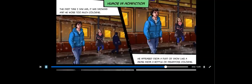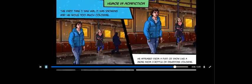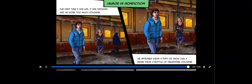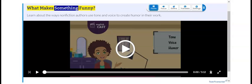When you write humor, you have two main jobs. First, decide what you want to say. Then, think of the best way to say it. It's all about delivery. What makes something funny? Learn about the ways nonfiction authors use tone and voice to create humor in their work.